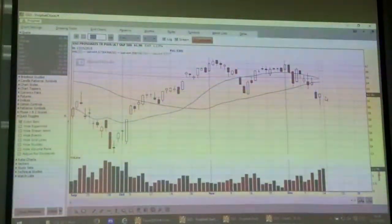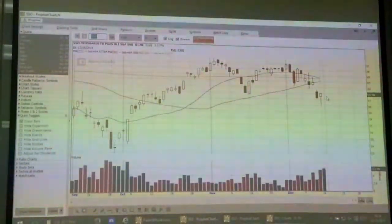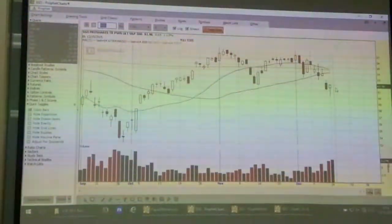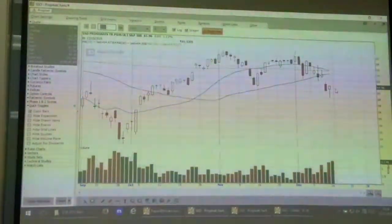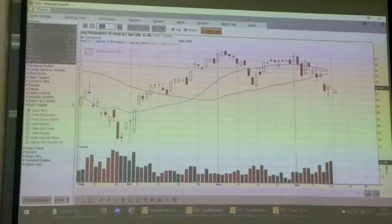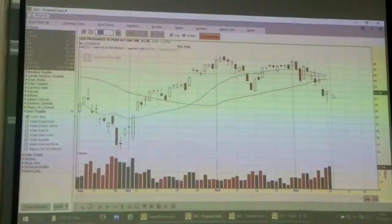If tomorrow morning the market opens a bit weak, then you may want to consider this kind of option. But if tomorrow the market opens still quite positive, right? You're probably going to recover some of your loss. Then you consider, if you really want to play safe, close it before the FOMC. Then wait for the FOMC.